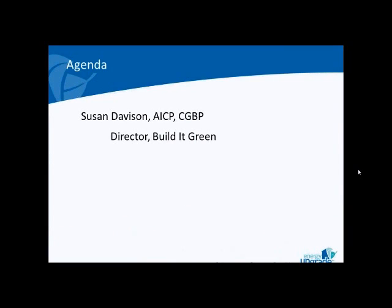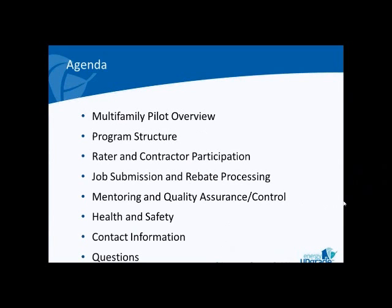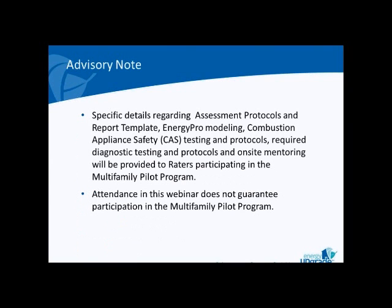So we start today with the agenda. We're going to give you an overview, talk about the application process, and talk about the contractor and rater participation, how you can participate if you're either a contractor or a rater, and then how to actually access the documents that we talk about, how to access Build It Green, and how to access the program itself too. We also want to give you a few specific details regarding the assessment protocols, and talk about the CAS testing.